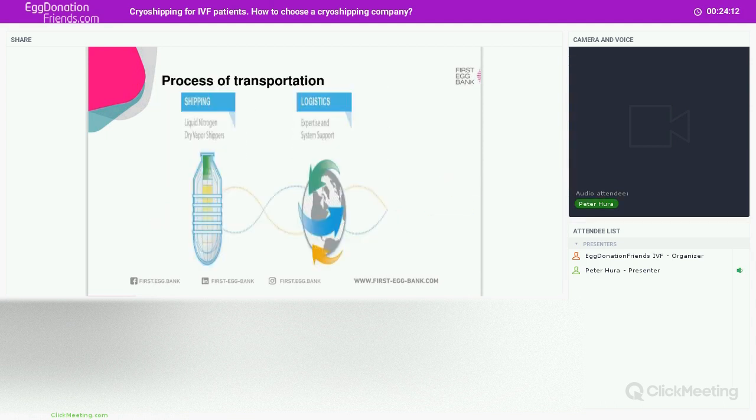On this slide you can see the processes of transportation, because the physical process of transportation includes the preparation of the necessary equipment. It means charging of the container, testing loggers, and also logistic preparation of the transportation.